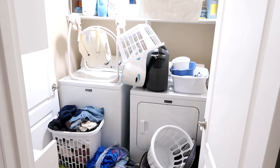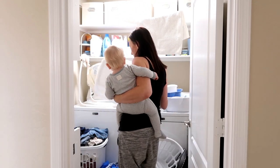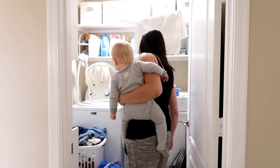So that was about as far as I got with the cleaning on day one. So now it is day two and I am starting things off here in the laundry room. It needs a lot of work in here. A mess has just been piling up.